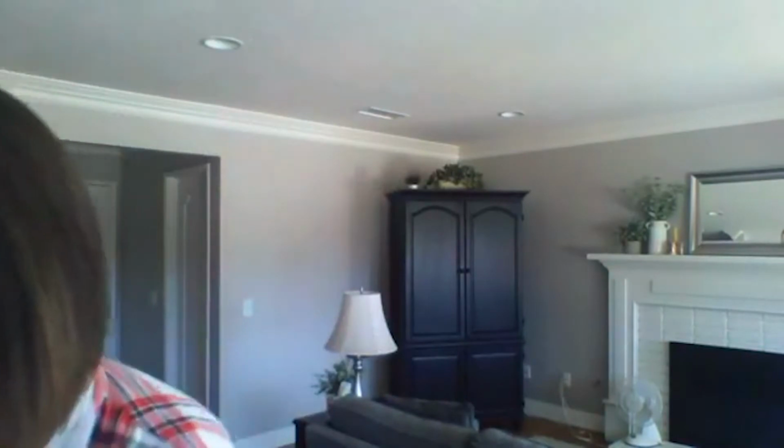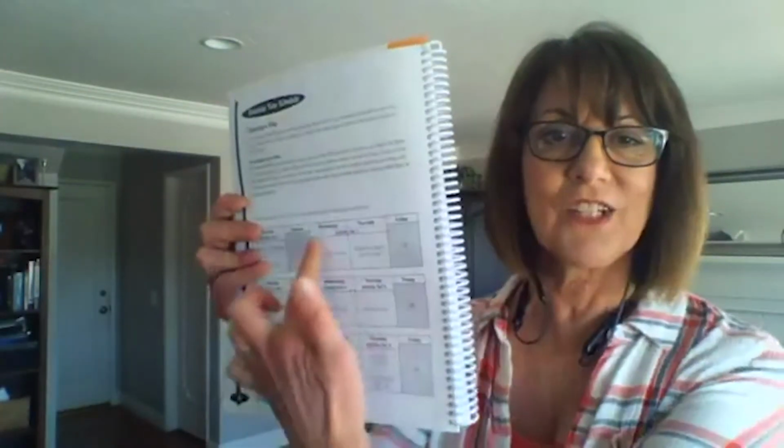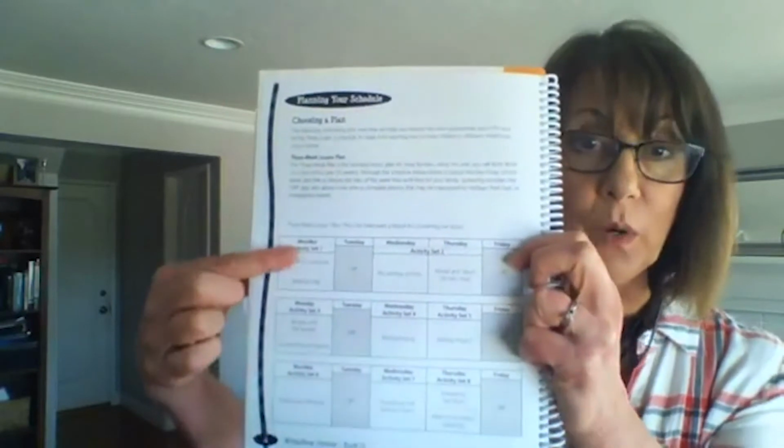Every lesson is broken up into 8 different components, and those components are called activity sets. So we have our workbook, and I'll show you what these all look like. And we have, let me get a teacher's manual here, show you the schedules. So every lesson in your book is broken down into 3 weeks per lesson.